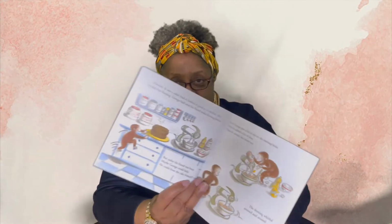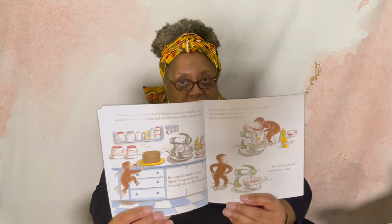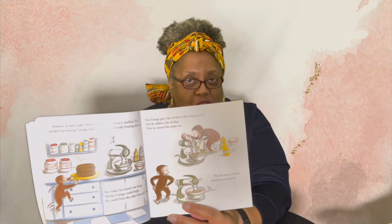Then he turned the mixer on, and the frosting whirled around and around. My favorite flavor of frosting is chocolate. So I like chocolate cake and I like chocolate frosting. Thing is, they got a lot of frosting, different flavors of frosting. So you can get almost anything you want.